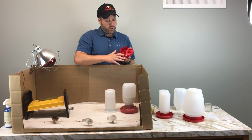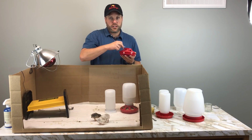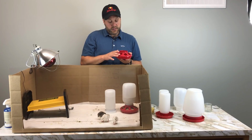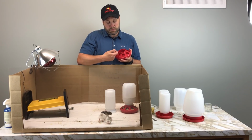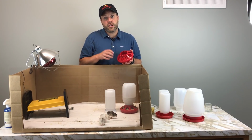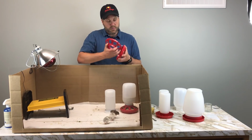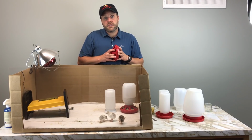You can see these holes. Well, what these holes do, they keep the baby chicks from actually getting into their feed and walking in their feed, or having droppings in their feed. But it doesn't allow them to bill out or get the feed out of their feeder and onto the floor of the brooder. So that's a good feeder. It also breaks apart, makes it easy to clean. And plastic is obviously easy to sanitize.